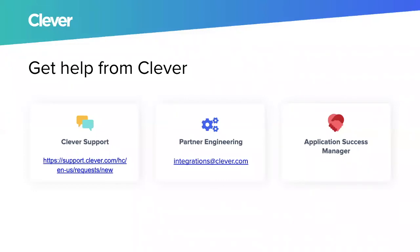Lastly, your application success manager, Megan here being one of them that works with you today, is a great source for information, guidance, especially if you're going to be using Clever Concierge or new features, as well as just helping plan out your back to school and for issue escalation.